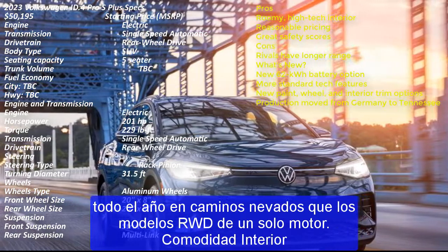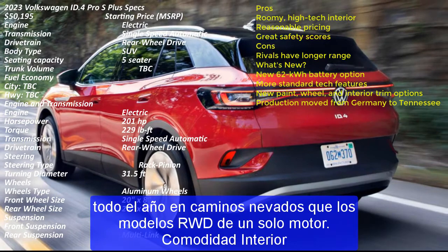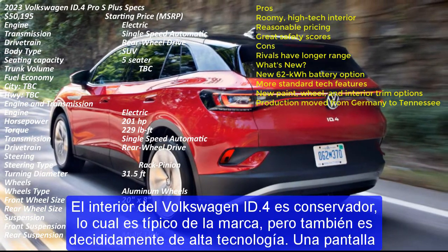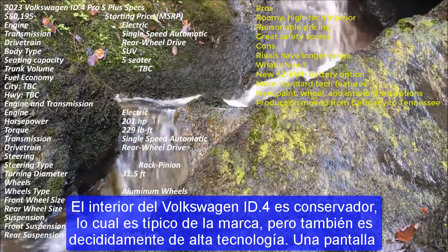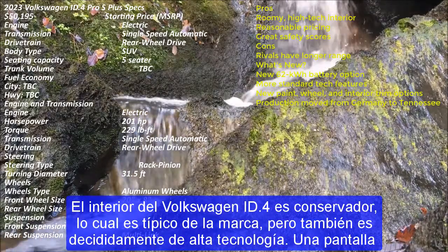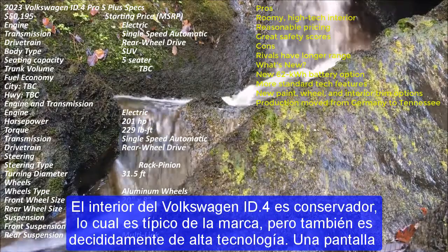2. ID.Light. This tech feature gives the cabin of the ID.4 a futuristic feel. It's a light strip under the windshield designed to intuitively assist the driver and passengers. It uses light pulses signaling whether the car is ready to drive, which direction to turn based on navigation data, and whether the battery is charging.